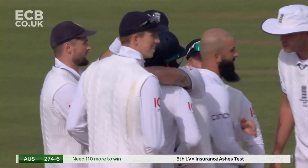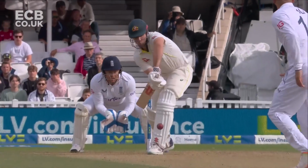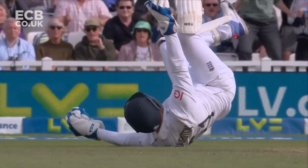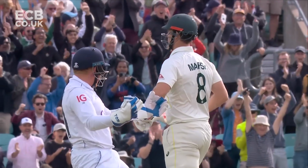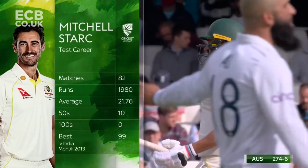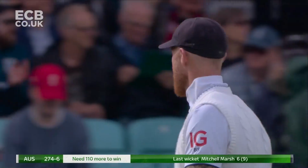A catch. What a reaction from Bairstow. He's copped his fair share of criticism about his keeping through this series, but have a look at this one. Inside edge from Marsh. Look at the reaction here. Johnny, outstretched right hand. He's got it. Great reaction, great catch, and a massive time in this game. Another breakthrough for Moeen. 274 for six. Smith and Head had the partnership of note. Since then, Australia have lost 3 for 10 in 15 deliveries to spin and seam.